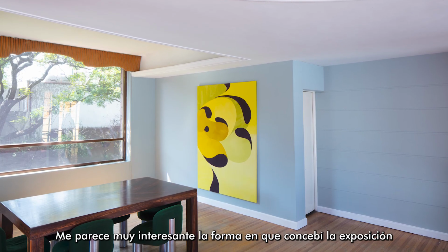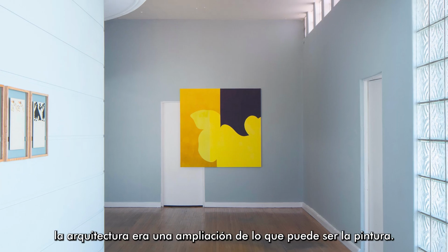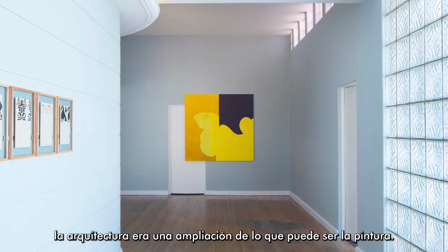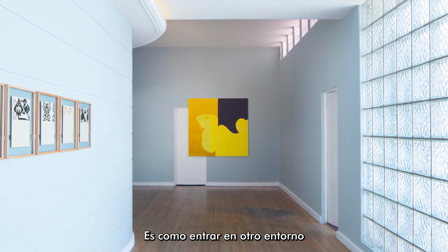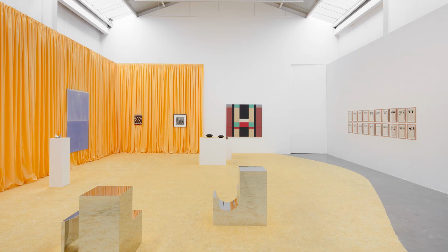I think it's really interesting, the way I thought about the exhibition here in the Red House. It felt like the architecture is an expanded sense of what painting can be. So there is a kind of stepping into another environment and experiencing almost a different universe, all made with paint and color and shapes and space.